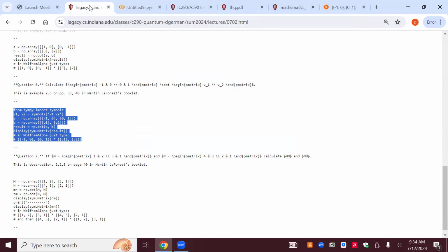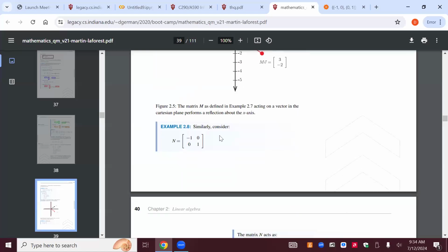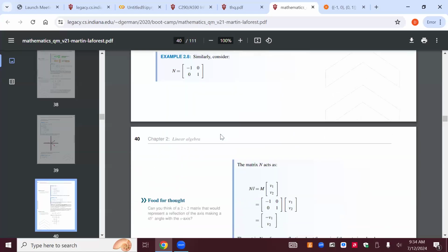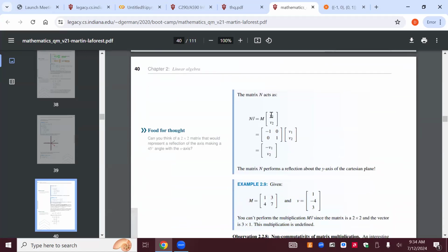Because I forgot this exercise, page 3940, example 2.8. So I'm going to go to 2.8. Consider this and multiply it by some vector. Well, because multiplying M with (v1, v2) produces (-v1, v2), he said, well, I can tell you that this is a reflection about the y-axis. So I say that wasn't obvious from what I did, but I was able to calculate and get his result.